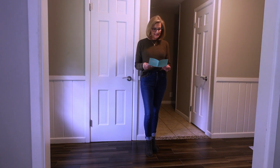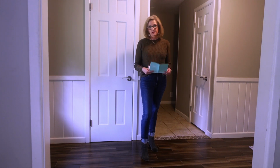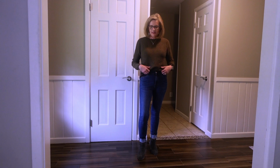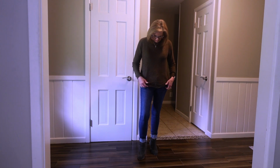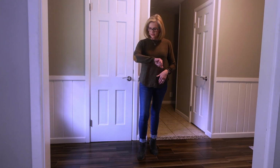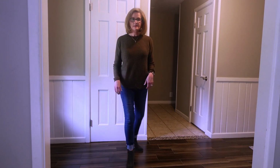All right, last thing is by Letty and Me, and it is the Josie elbow patch pullover in olive, size small, $46. I think it's really cute. I did a little front tuck. I don't know if you would or not, because it's not super bulky, but I don't know. But it's got the rounded edge. I like the waffle detail. It's also got the slit on the sides.